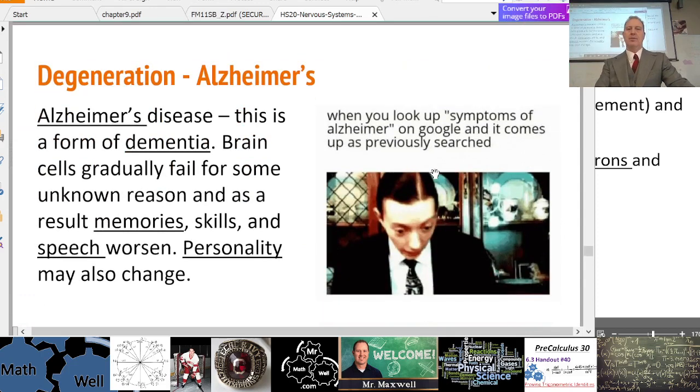Alzheimer's. We've probably all heard of Alzheimer's disease. It's a form of dementia. Brain cells gradually fail for some unknown reason, and as a result, memories, skills, and speech worsen. Personality may also change. So Alzheimer's disease is a degradation of brain cells. They lose their function, and unfortunately, it's very tragic.